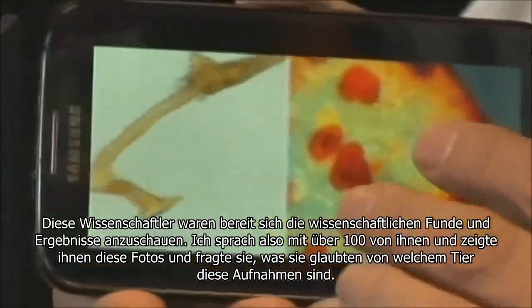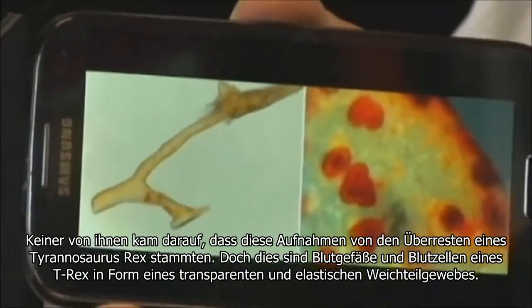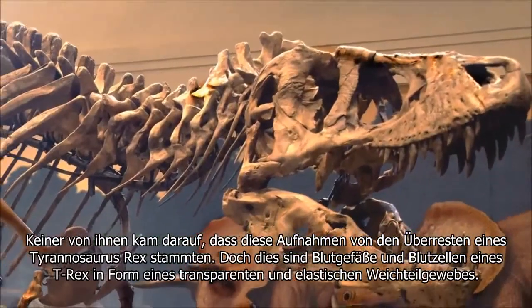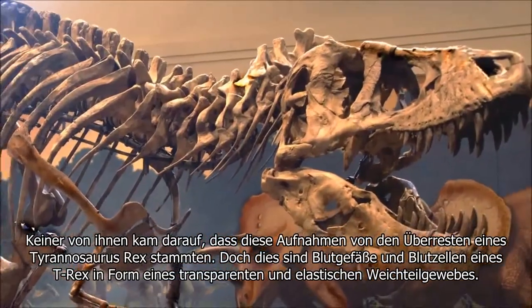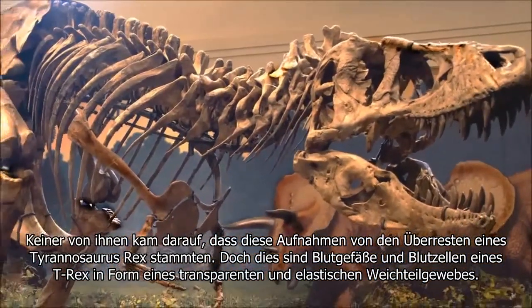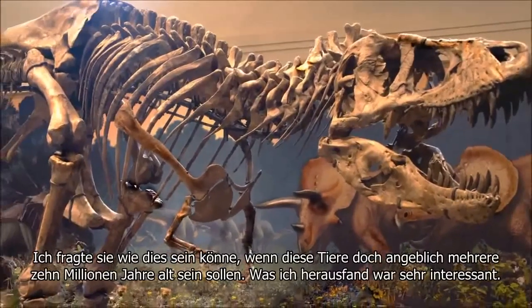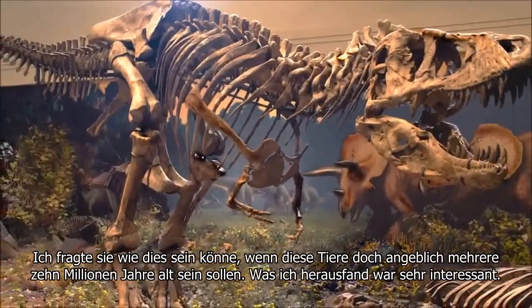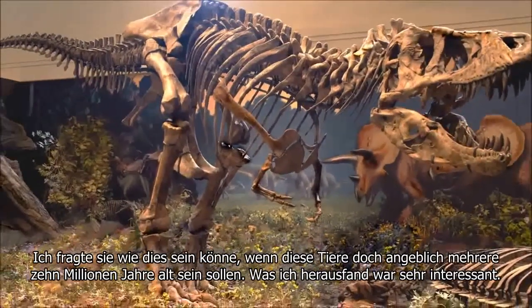And, you know, they couldn't guess that these are from a Tyrannosaurus rex. These are blood vessels and blood cells from a T-Rex in soft, inflexible, transparent tissue. And so I asked, how could it be that there is soft tissue if these bones are supposed to be tens of millions of years old? What I found was interesting.